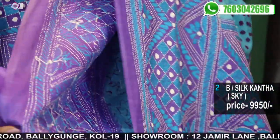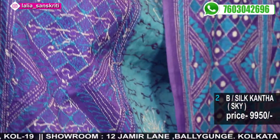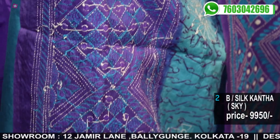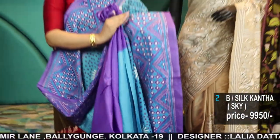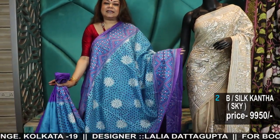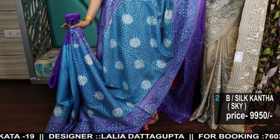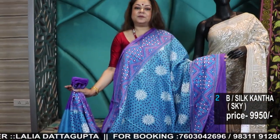Number two, see the back side. The finishing on each back side is also very neat, the thread is fully cut, and this is how the look comes because of the filling of the work. In Katha embroidery, filling and detailing and fineness is very important. This brings the overall get-up of the ultimate sari.